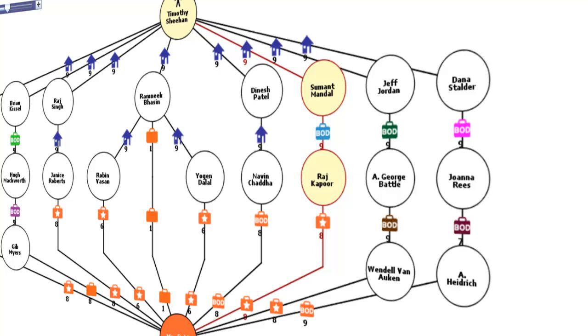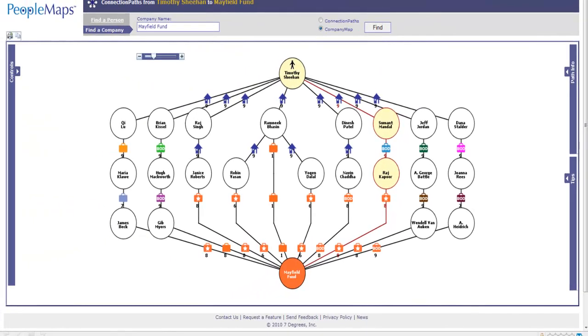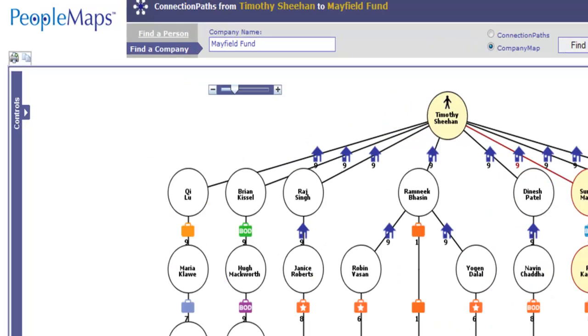At this point, you're probably thinking that this is all amazing information, and I can see how this is going to revolutionize the way that I sell and do business. However, now what do I do with all this newfound information that I have gained? Let me show you how to leverage the information to get a warm introduction.